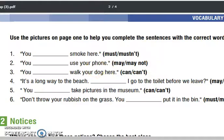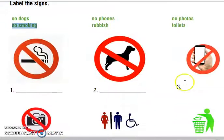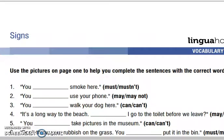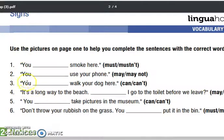Okay, so we'll back up here again. We have the phone in our hand and the red line through it. So we may or may not use our phone. Okay. And number 3, you can or can't or cannot. Can or cannot walk your dog here. Can or cannot walk your dog.